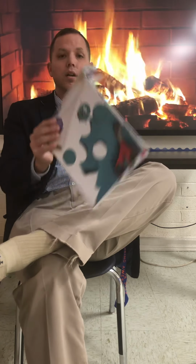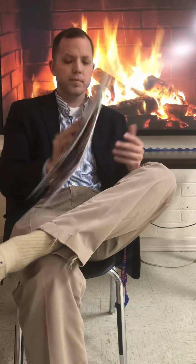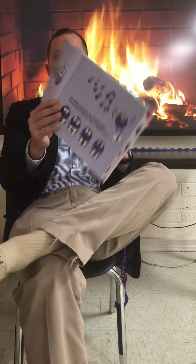Now that you have been able to spot a few, here's a secret. You can make them too. You can paint or scribble or cut them out. Just having fun is what it's all about. They love to be counted from 10 to 1, which might be backwards, but it's so much fun. Try adding a beak and two feathery wings. You can make a lovebird that so sweetly sings.